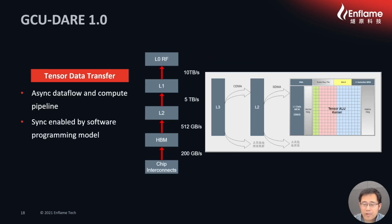Now let's talk about the memory hierarchy and the data transfer engine, GCU. We have 2 HBM providing 512 GB per second, and L2 buffers in 4 clusters provide 5 TB per second, and all L1 buffers together provide 10 TB per second, feeding the register file and the LU. Asynchronous data flow is provided by the data transfer engine, and the sync operation as well as dependency management are defined in the software programming model to ensure a full pipeline between data flow and compute.